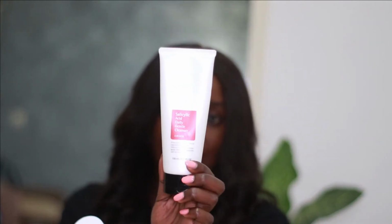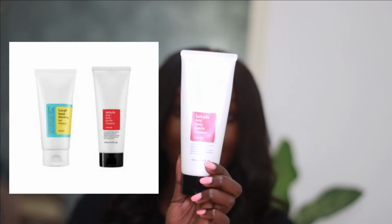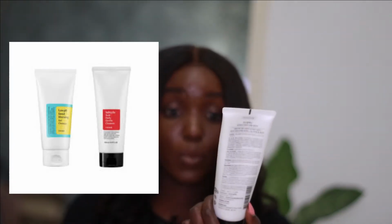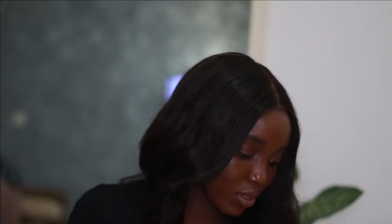And then in terms of the cleansers, I got the, oh wow, it's opening, sorry, the salicylic acid, because everyone had been talking about salicylic acid. So I got this from the same brand, and also from the same brand I got the morning cleanser. And I must say, I think using all the products from the same line has been so good for my skin. My skin is so much better.